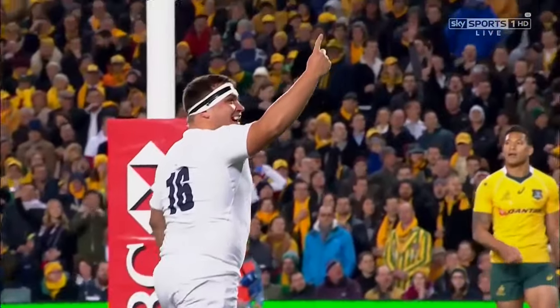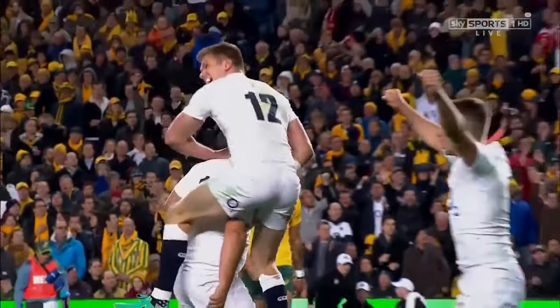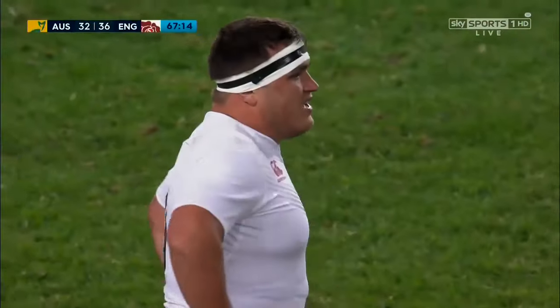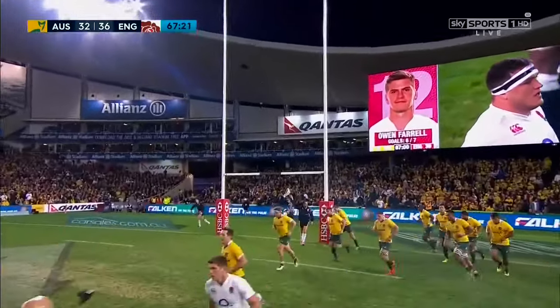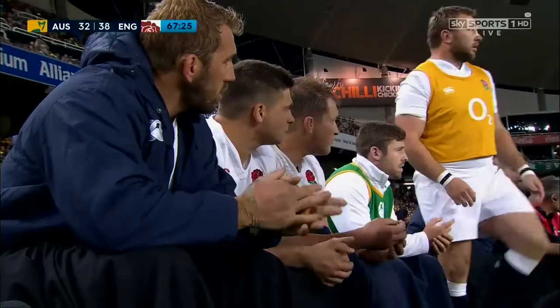What a substitution from Eddie Jones. He's been on less than 1 minute and he has scored a try. You see him around the camp, he's always smiling, Jamie George. He's smiling now, and so too Owen Farrell, his Saracens teammate. It's 4 tries apiece. Farrell converts. And what on earth is the score? Let's check. England 38, Australia 32.